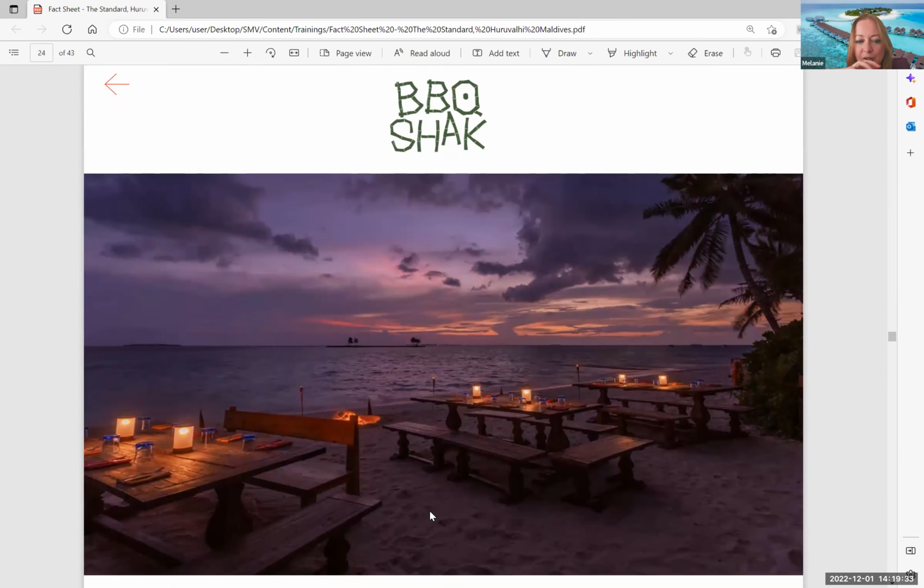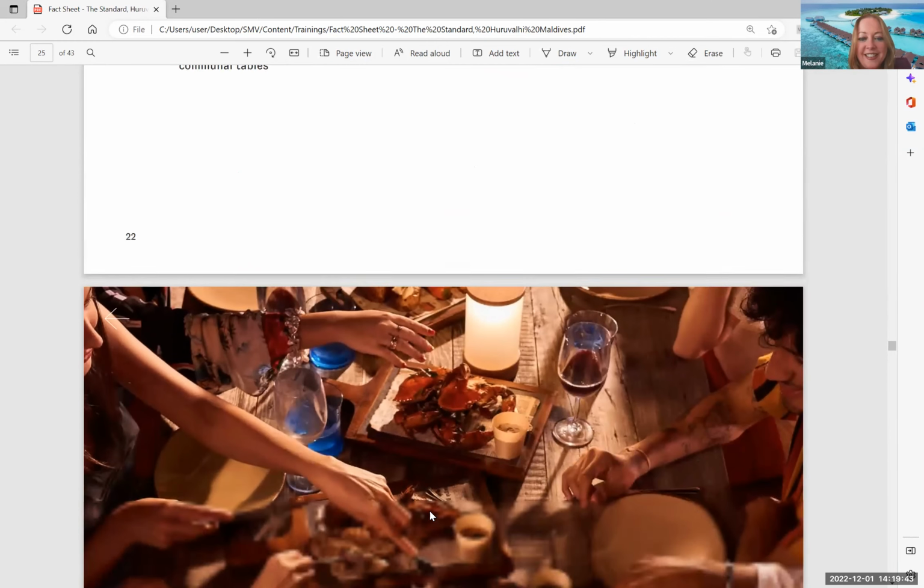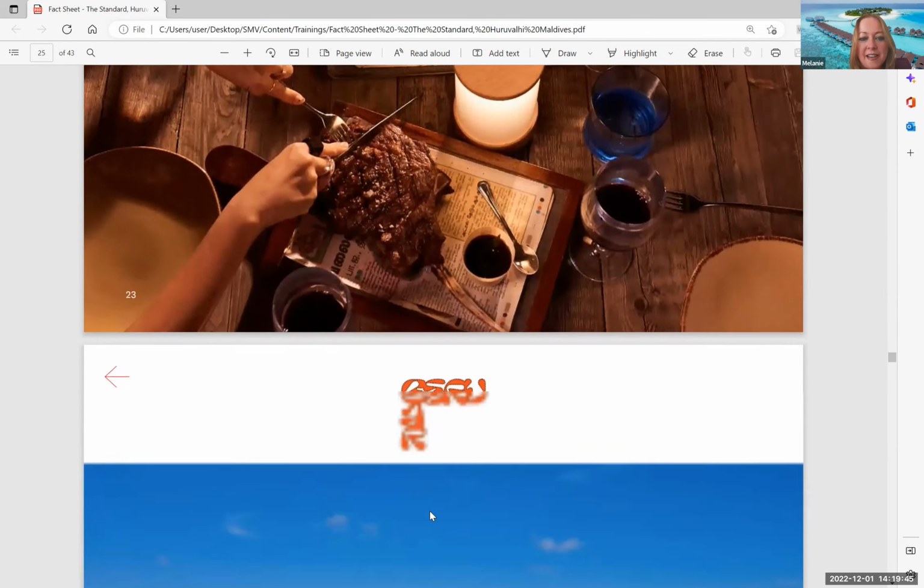This is Barbecue Shack. So super simple on the beach, sand beneath your feet, lovely cocktail, reggae vibes in the background, and you just have that I'm on holiday feel. So great food there as well.